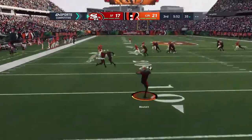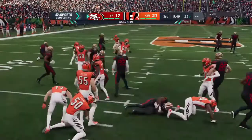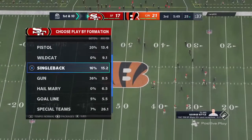Set to return. Here's Raheem Mostert. And he'll go down as this drive will start at the 25-yard line. At their own 25-yard line.